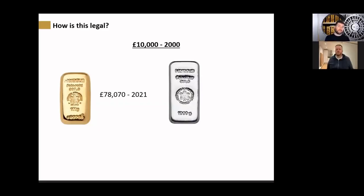If you had done the same with silver, £10,000 worth of silver in the year 2000, in 2021 it would be a bit less, £51,000, but definitely worth more than if you just stuck that paper money in the bank. So it's just buying and holding. What years were they from again, Adam? Year 2000 and 2021. Okay, so within 21 years, that's what it's gone up to. Yeah, it tends to.